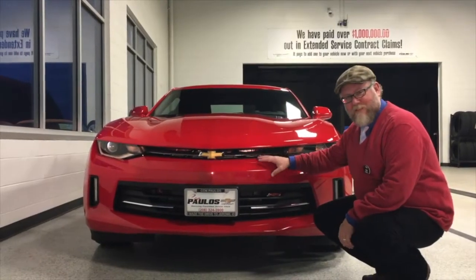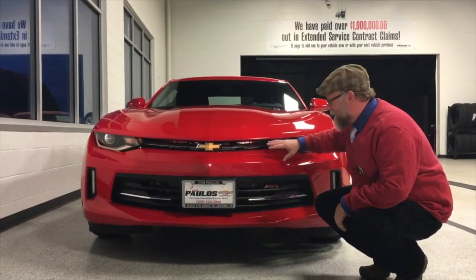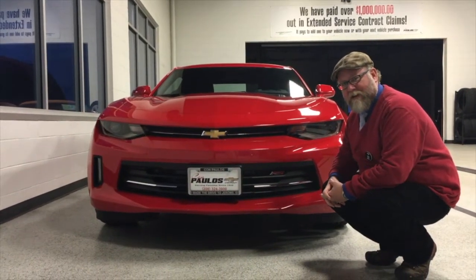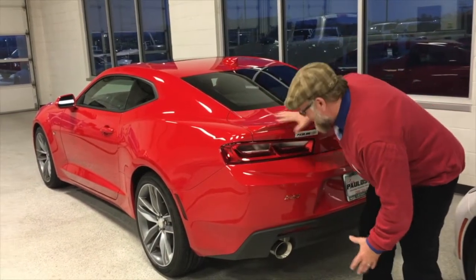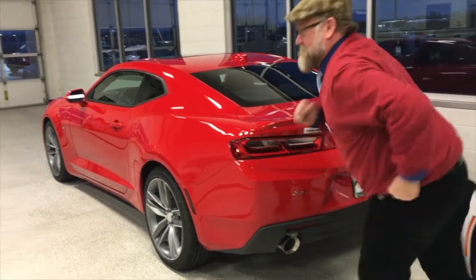Just look at this front. It's like so mean and they really, really did a fantastic job of making it just. And then just looks like he wasn't properly vetted.